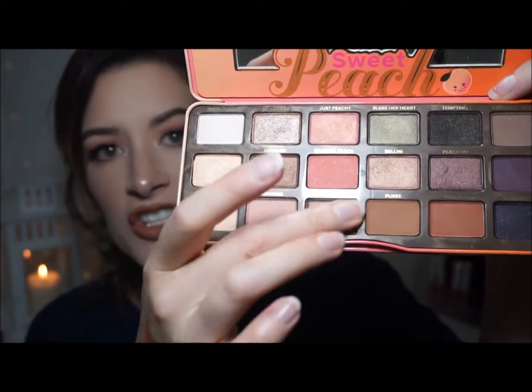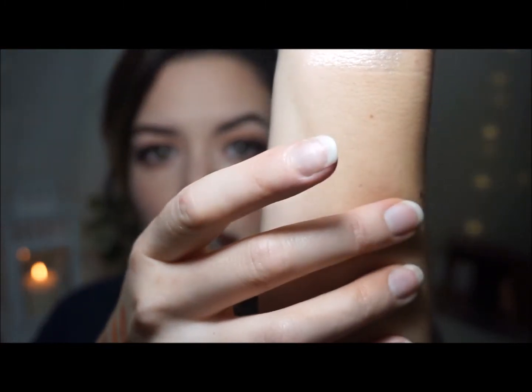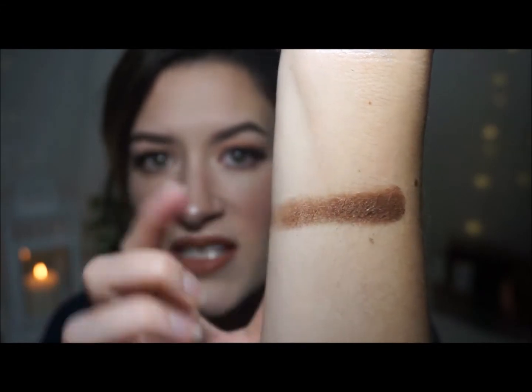Thankfully, the Sweet Peach has got Caramelized, which is so similar, and oh my gosh, this actually feels like velvet. That's the only way to describe it. This shade, Caramelized, feels so smooth and creamy and amazing, and if you swatch it, it's got a lot more pigment than Spiced Rum does. So they're almost identical. I just wish that they'd pulled it off in this palette, because I'm not gonna jump back and use a palette for a shade that should be the same in this. You feel me?